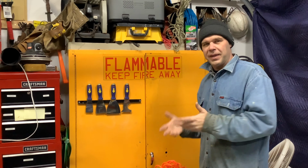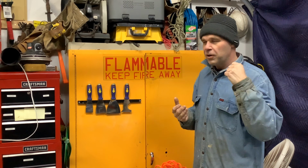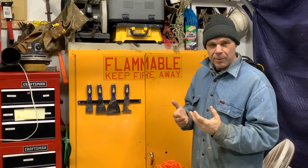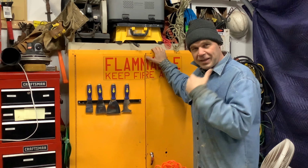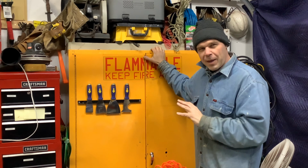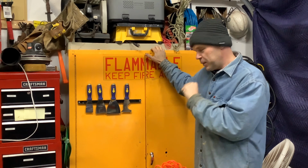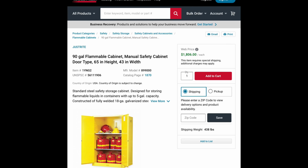And I'll show you guys one day the inside and what we have stored in here. But if you're gonna store your paints, or any types of flammable chemicals, this thing is excellent. But for right now, we're just storing some tools and a few flammable chemicals in it. You cannot beat the quality of this cabinet for the price. If you were to get one of these brand new, $600 to $700. So 60 bucks to bring this home.